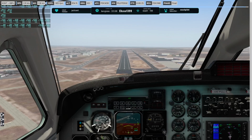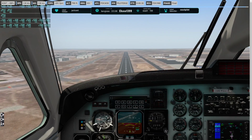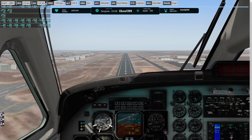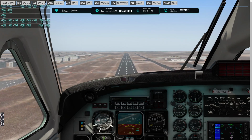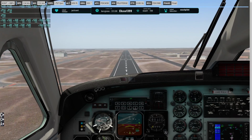Got ground on standby in case he wants us to monitor. San Bernardino Tower, Sierra 397 Juliet Delta with you established on the ILS runway 6. San Bernardino Tower, runway 6, cleared to land. Runway 6 cleared to land, 7 Juliet Delta.